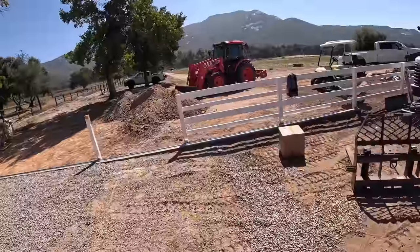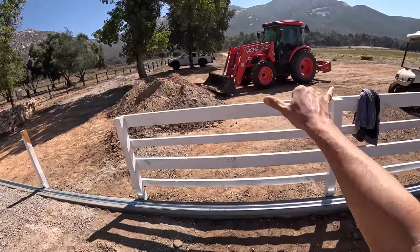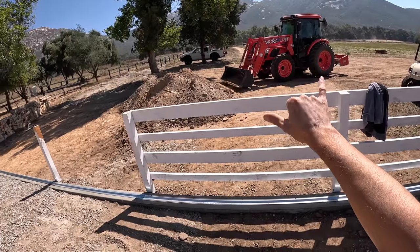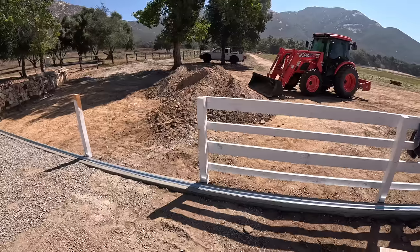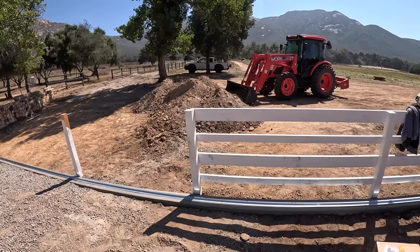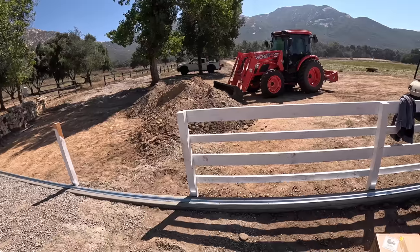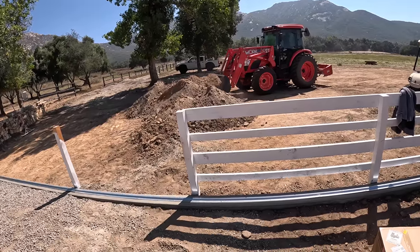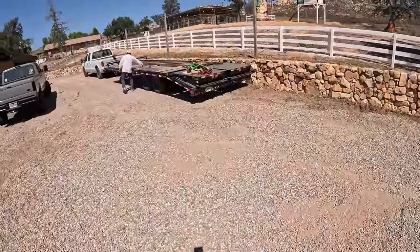Curl the bucket way more. There you go, you're looking better. Yep. $5 says it shuts off right now. Stalls out. Oh, maybe, maybe. Oh, no. All right, I owe one of you guys $5 in the comment section.